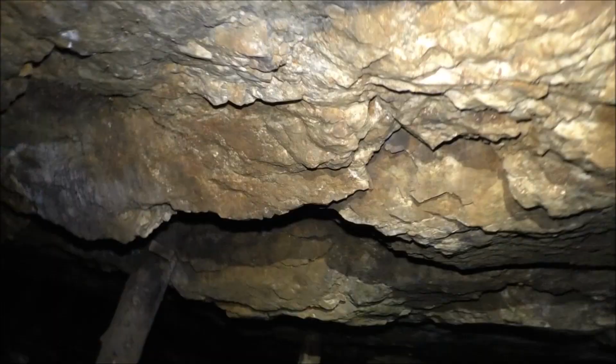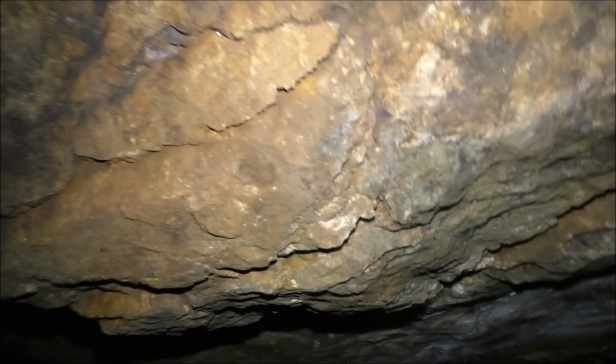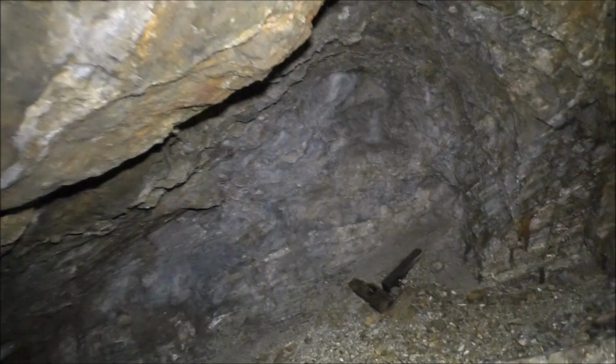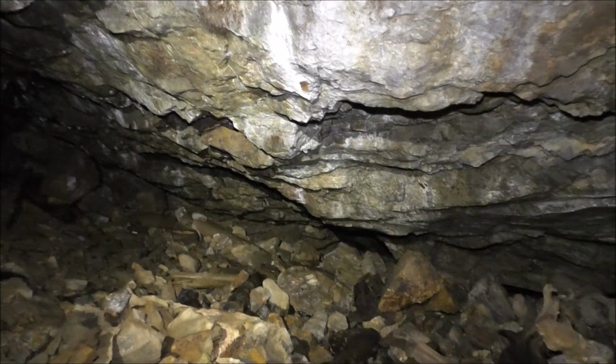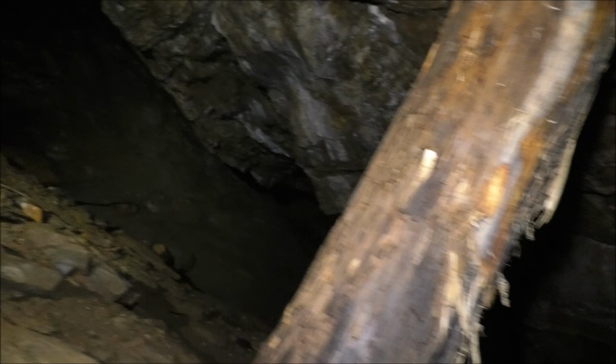Is it a dead end? It could very well be. Probably is a dead end. It'll be the top of another ore chute for sure. We might have to go to the left and join up to where we came down so we can get down that way. Let's see if there's anything interesting in here. There's a bunch of big rocks in the bottom. And it looks like it's plugged at the very bottom. Yeah, just a big mined out area here.